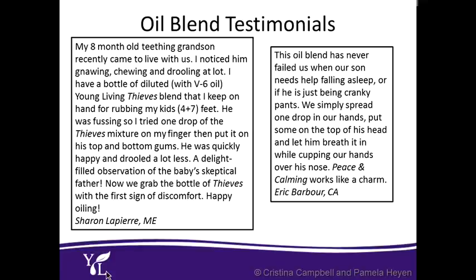And Eric Barber says, this oil blend has never failed us when our son needs help falling asleep or if he's just being cranky pants. We simply spread 1 drop in our hands, put some on the top of his head, and let him breathe it in while cupping our hands over his nose. Peace and Calming works like a charm.